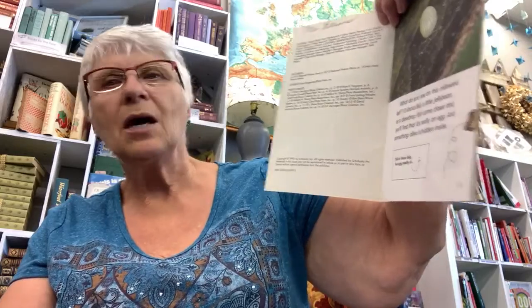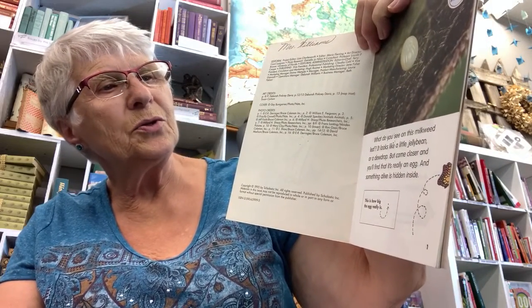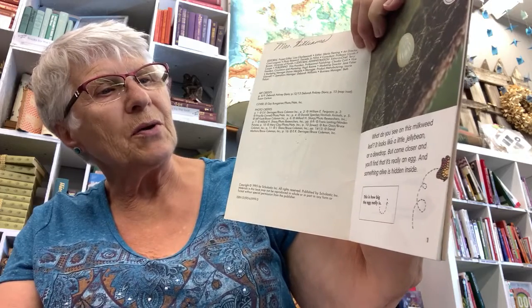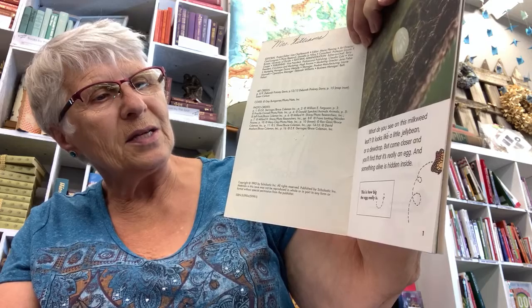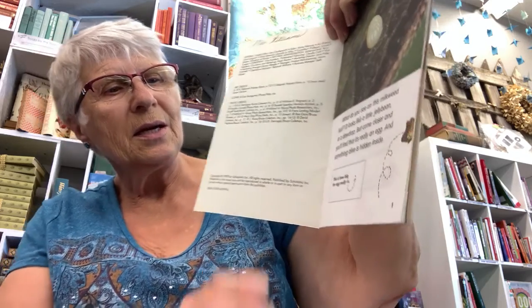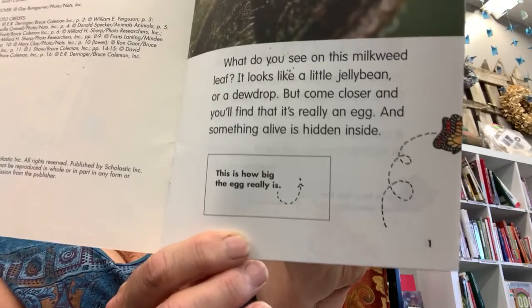What do you see on this milkweed leaf? It looks like a little jelly bean or a dewdrop, but come closer and you'll find that it's really an egg, and something alive is hidden inside. And it shows you this is how big the egg really is.